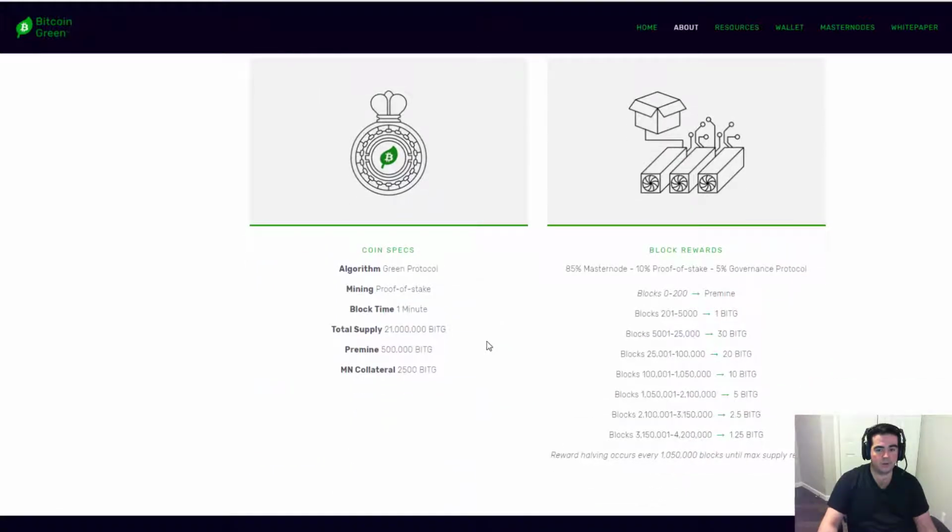So that's roughly Bitcoin Green. They don't have much to talk about here, but this is their reward structure. So 85% is from masternode, 10% is from proof of stake, and 5% is from governance protocol. So basically, Bitcoin mining consumes more energy than 82% of the countries on Earth. They want to bring that down. They don't believe that blockchain technology should be really a detriment to our world. Blockchain itself is that technology that's going to be here to stay. They just want to kind of reinvent it a little bit and make it a little bit more eco.